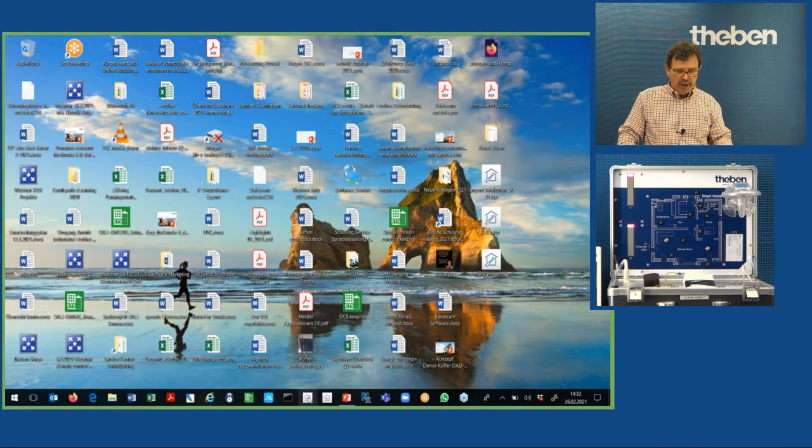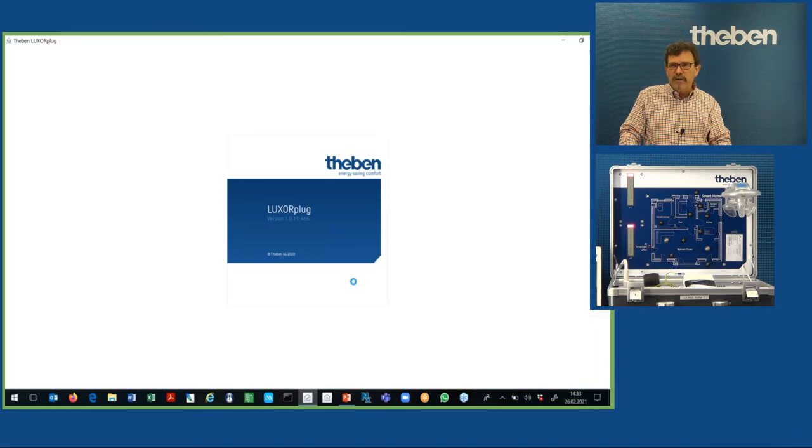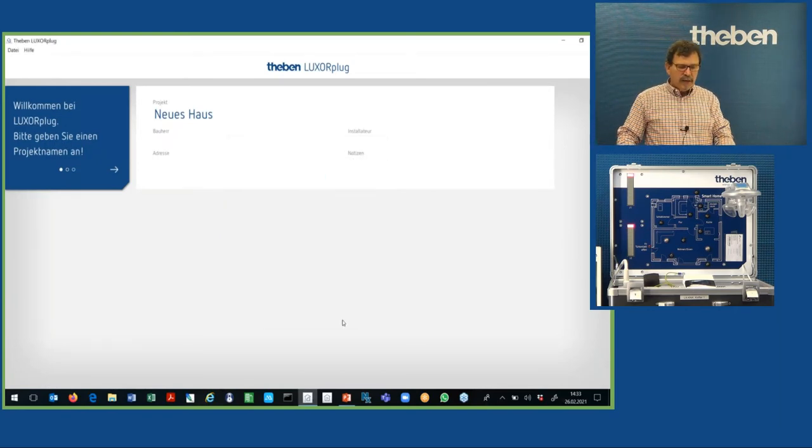Meanwhile, while starting up, I open the software, the Luxor plug software. You'll find the Luxor plug software on our webpage on LUXORliving. Scroll down for installers, and there you will definitely find the software, for instance the 64-bit version. You will find there as well the Luxor Play software, Play for Windows. This puts you in a position that later on you can control your entire building with your laptop, for instance.